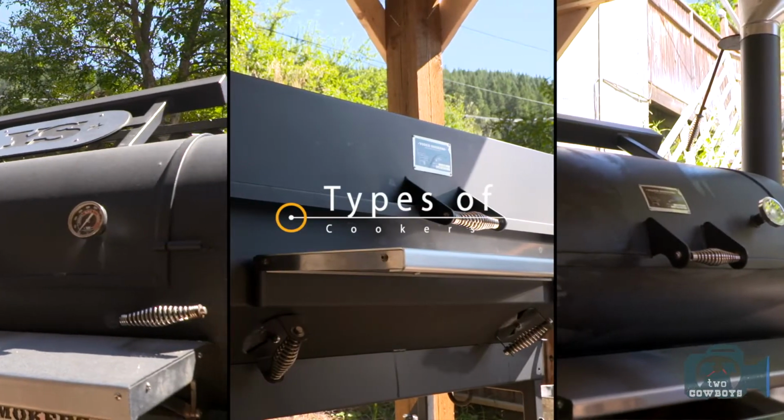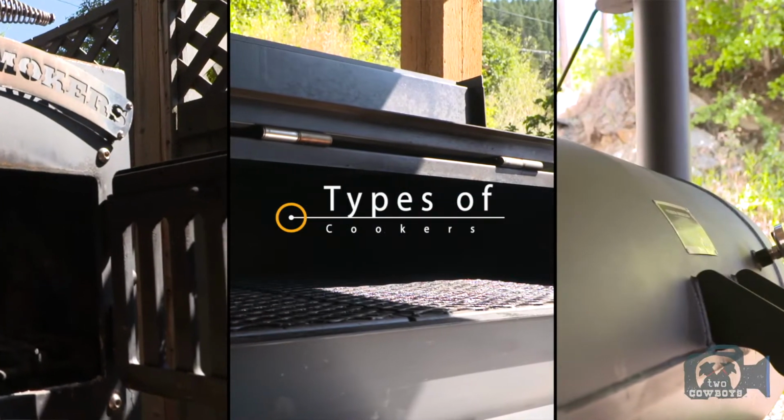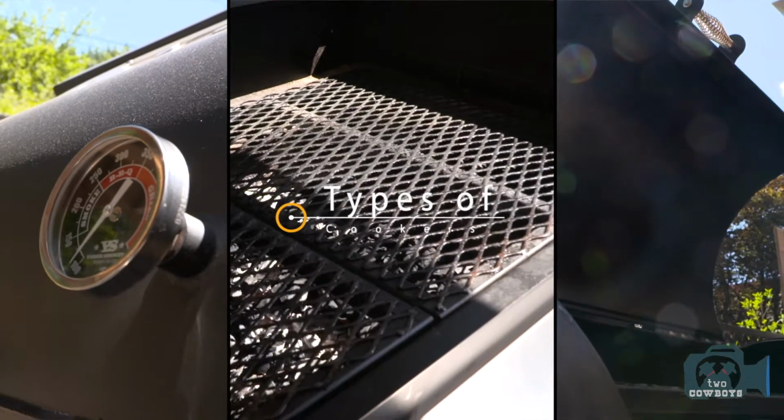But before we do that, we had questions about cookers or barbecues, or where we come from, we call it braais. What should you buy? Which one should you use? Should you use gas? Should you use pellet? Should you use this? We're going to talk you a little bit through the options and the kind of things that's important to you when you decide what cooker to buy or where you want to spend your money and what you want to cook.